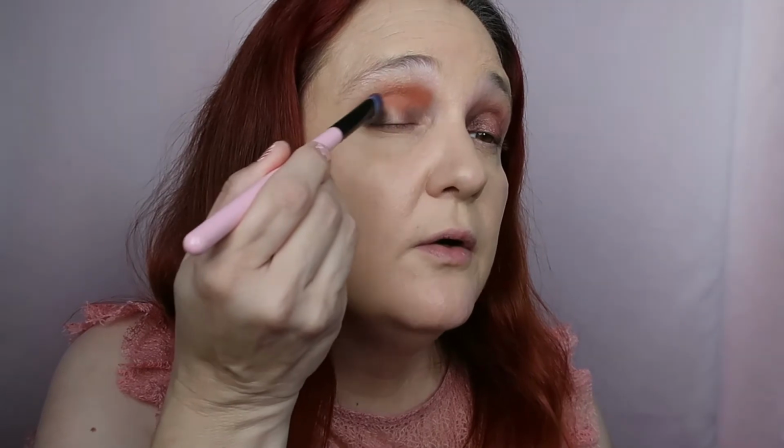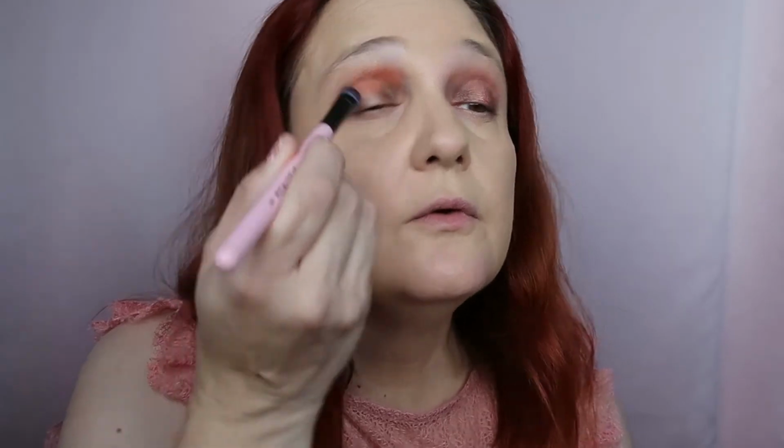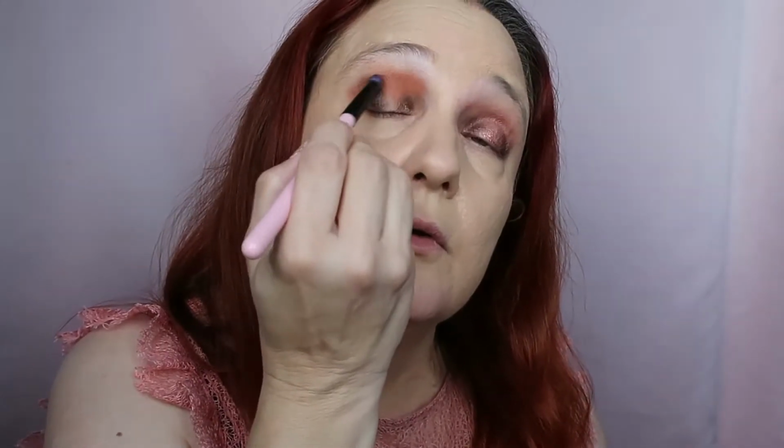Because it's a shimmer, it doesn't apply like a matte. A matte would have applied better, but second coat is much better. So I'm doing second coat on the inner corner and outer corner, just like that. And now remember I didn't blend. Okay, we'll blend later. And which is similar to the Colourpop.